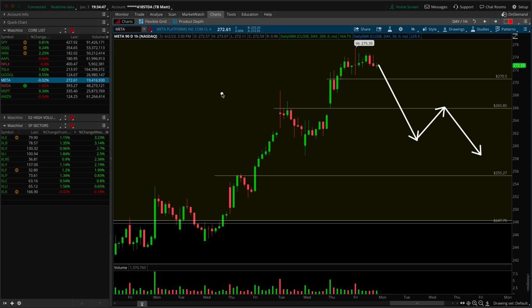So one step at a time, clearly in control of the buyers still, but watching for the pullback based on Friday's structure around 270.50. A primary outcome would actually just be a higher low here and then daily trend continuation in the upward direction off of 265.85.